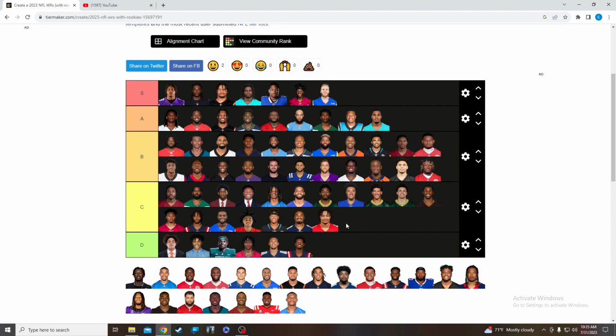Jaxon Smith-Njigba, I'll put him in the C tier. I think Jaxon Smith-Njigba is going to be good for Seattle, especially with the fact he's got two really good wide receivers on each side of him. I actually think he could possibly catch the most balls as a rookie next year because that's what he is. He's a slot guy, pretty decent after the catch, catches everything, get him out in space. I like the pick. They're doubling down on Geno, got themselves their slot guy, three weapons. I like it.